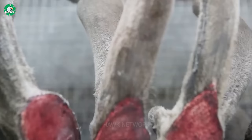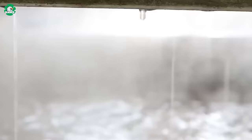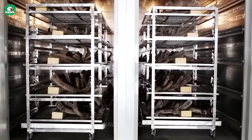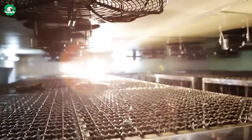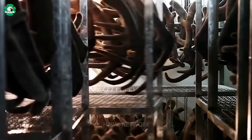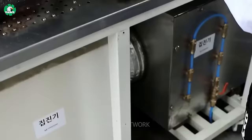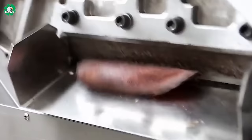Subsequently, the deer velvet undergoes boiling and drying to eliminate surplus liquids and impurities, establishing optimal conditions for a swift and high-quality drying process. Following that, the deer velvet is either suspended or arranged on racks to air dry naturally. The duration of drying varies, spanning from a few weeks to several months, contingent on the thickness of the velvet and prevailing environmental conditions. This meticulous process unfolds within a well-ventilated and cool setting, steering clear of direct sunlight.